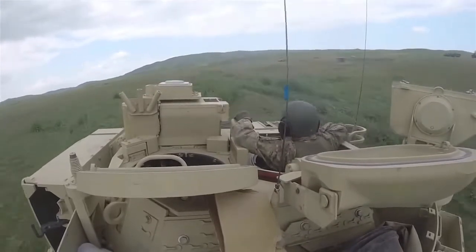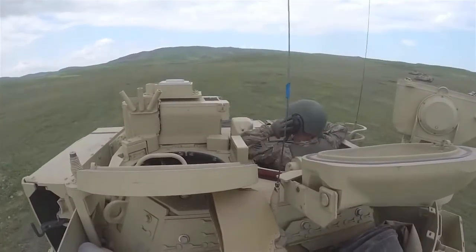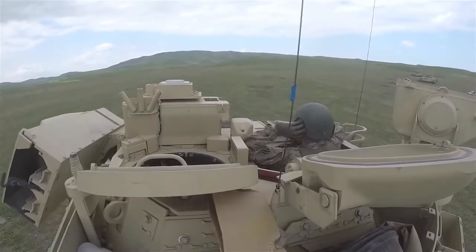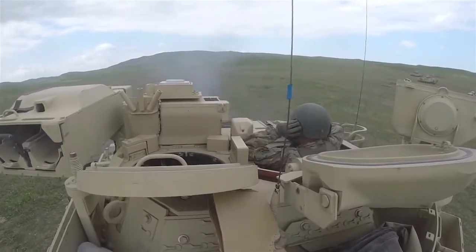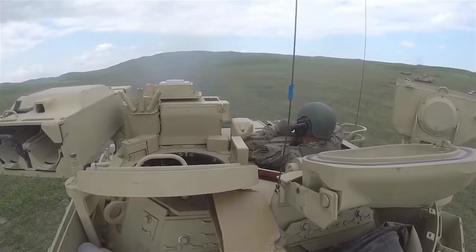The Bradley fighting vehicle family currently consists of two vehicles, the M2 Infantry Fighting Vehicle and the M3 Cavalry Fighting Vehicle. Just as with its predecessor, the M113 family, the Bradley will eventually be the platform for a wide range of support vehicles.